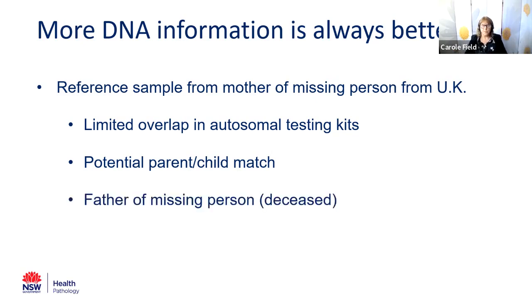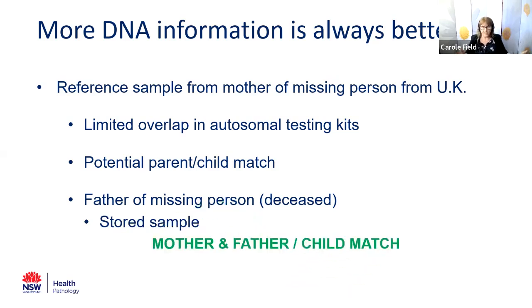Fortunately, the father of the missing person was deceased. But the investigator was looking, there was a potential paternal relative over in the US, so they could look into that. But as luck would have it, the father of this missing person, although he was deceased, he died in New South Wales. So we were able to get a stored sample from him. And that gave us that beautiful mother-father-child trio with a lovely identification, a very confident identification.